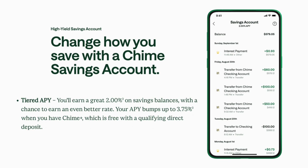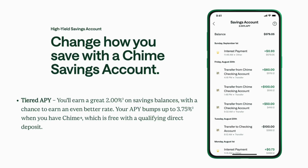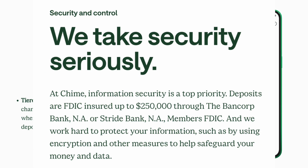And with Chime Plus or regular Chime with the high yield savings account, no monthly maintenance fees, no minimum balance requirement. See the screenshot of it right there? You got an example of how it looks. The Chime app is clean. I must say that. I've used it some. I have an account and it's FDIC insured. Your money is covered under that Federal Deposit Insurance Corporation up to that standard amount of $250,000.